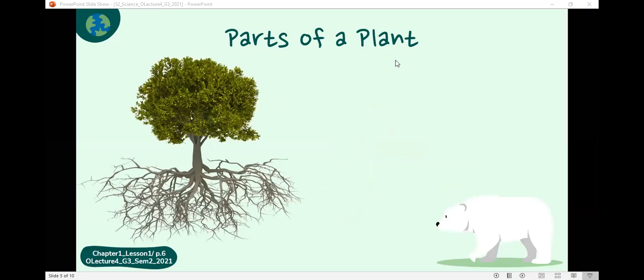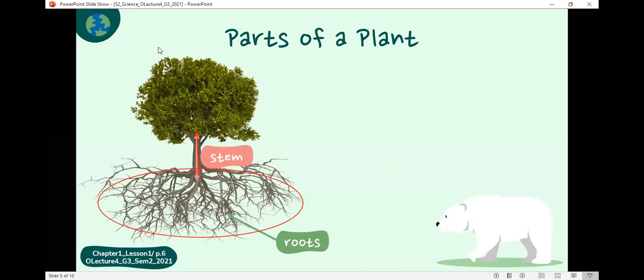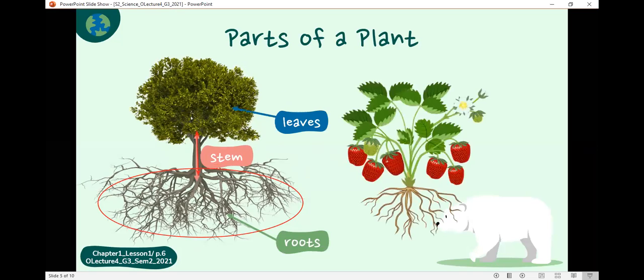Trees are also plants. What do we call these? Roots. Bravo. Big roots. What do we call this line? Stem. Bravo. What do we call the green parts? Leaves. Bravo.